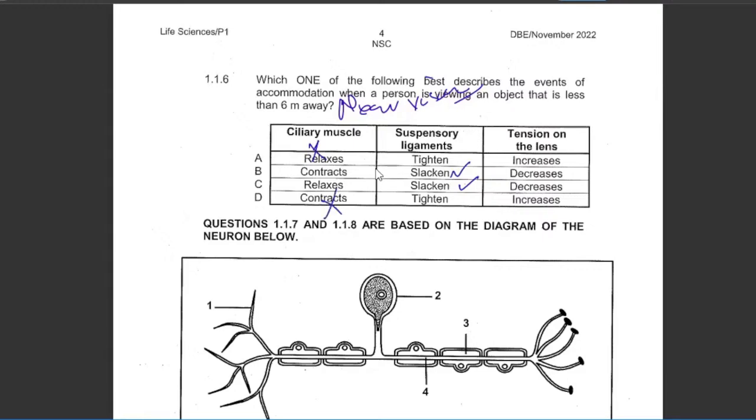And then they're saying that ciliary muscles must contract because they work antagonistically. This slackens, the other one must contract. Therefore, the answer is B. So this one is wrong.